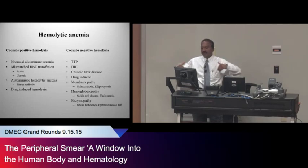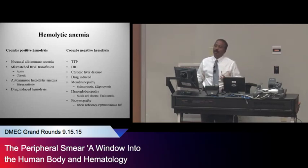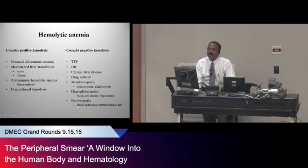So that leaves you with just 3 others, and I call them the 3 pathies that show up in your Coombs negative hemolysis. There's membranopathy, which is from spherocytosis and elliptocytosis. It could be hemoglobinopathy, where the defect is in the hemoglobin itself. That's sickle cell anemia and thalassemia. Or enzymopathy, which is G6PD deficiency and pyruvate kinase deficiency.